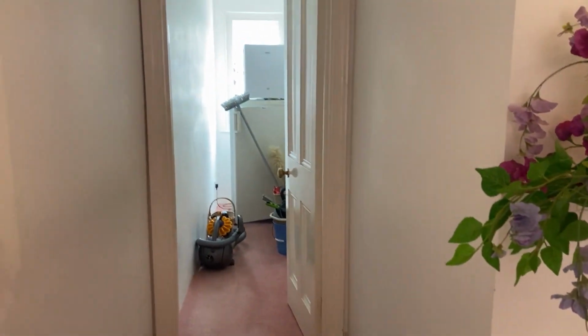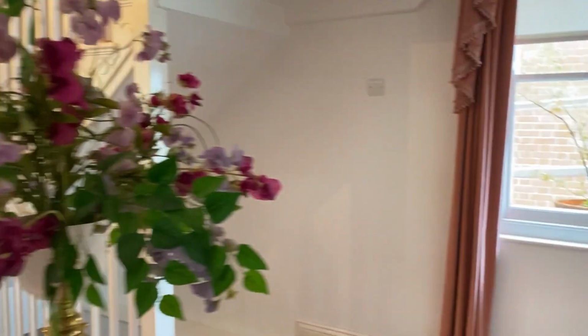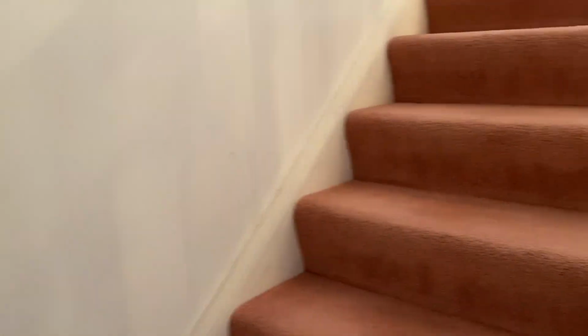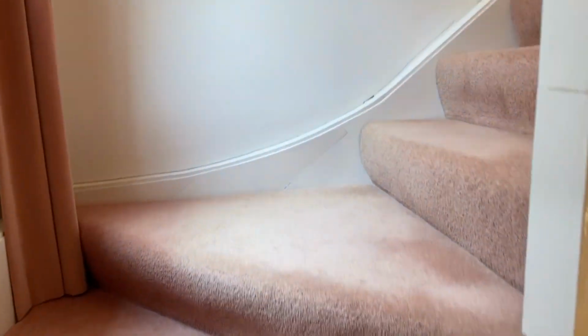There's a really useful, huge cupboard with a window at the end as well. This property is detached. We're going to go upstairs first. Here we go, up these lovely stairs. And we're going to get to the landing with yet another chandelier.